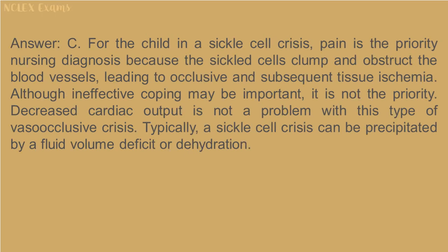Answer: C. For the child in a sickle cell crisis, pain is the priority nursing diagnosis because the sickled cells clump and obstruct the blood vessels, leading to occlusion and subsequent tissue ischemia. Although ineffective coping may be important, it is not the priority. Decreased cardiac output is not a problem with this type of vaso-occlusive crisis. Typically, a sickle cell crisis can be precipitated by a fluid volume deficit or dehydration.